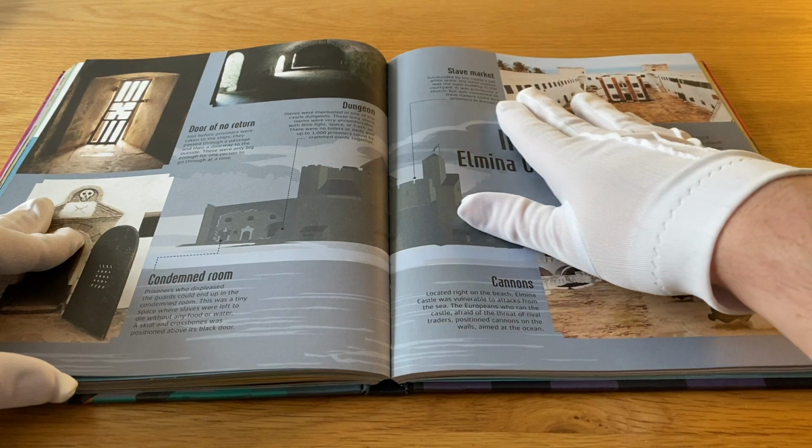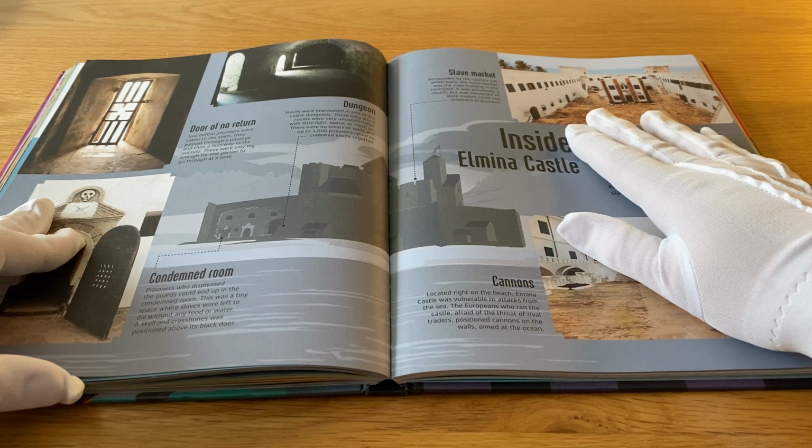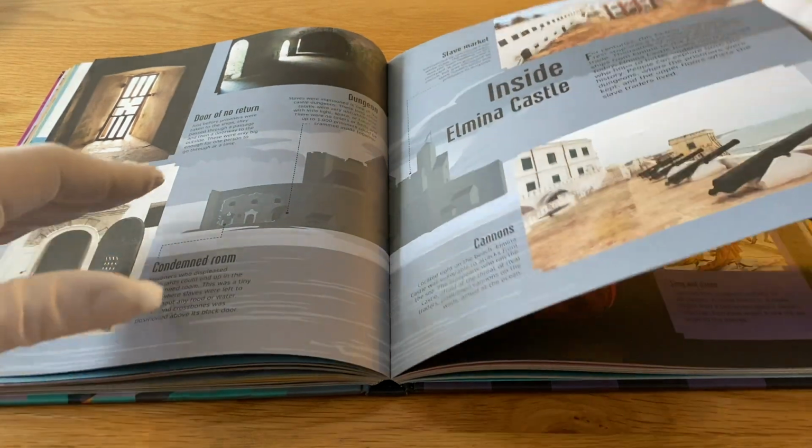Slave market. Previously a church, but was converted so slave traders could buy prisoners in auctions. It's twisted, isn't it?